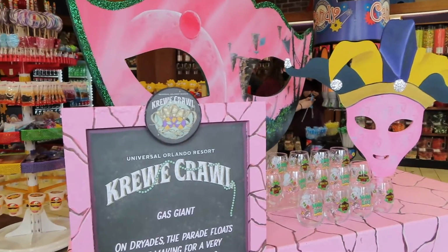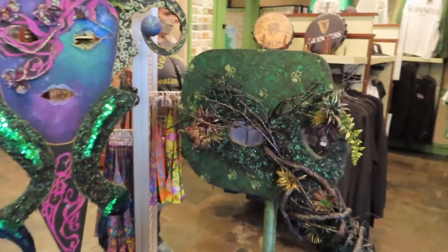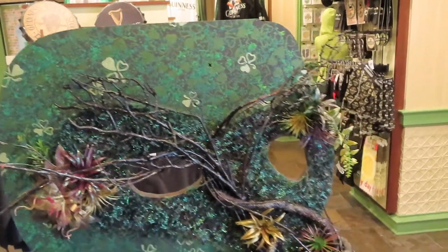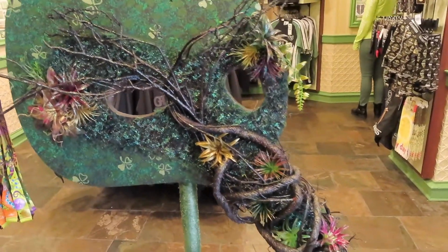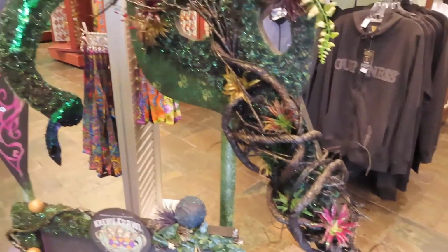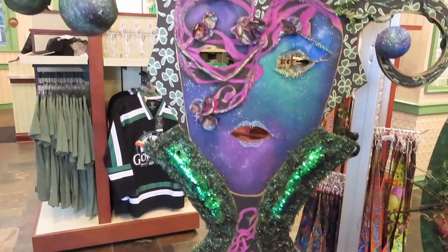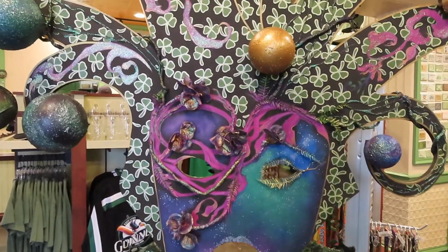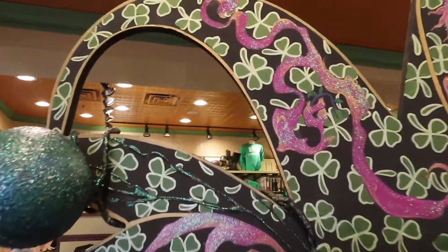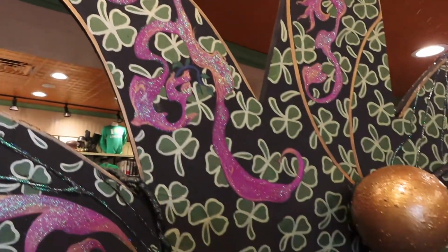So far, this one is my favorite. If any of y'all are Irish, this one is for you. This mask has clovers all over it. I'm kind of getting some Sprite feels from it. And then there is this one. Wonder if they hid. Oh, they did. There are 4-leaf clovers hidden in this one.